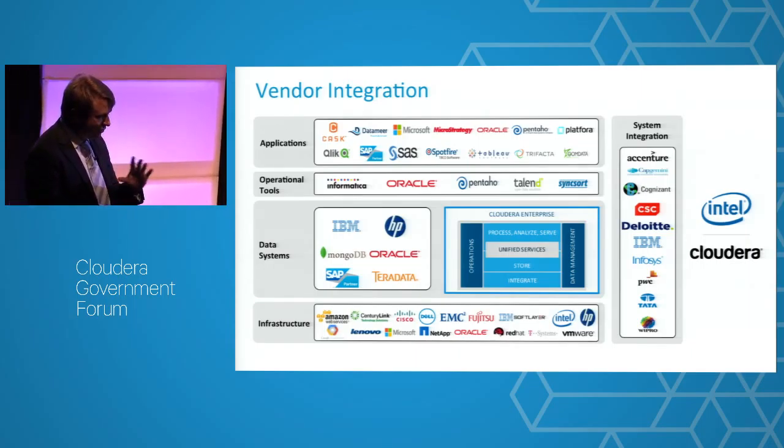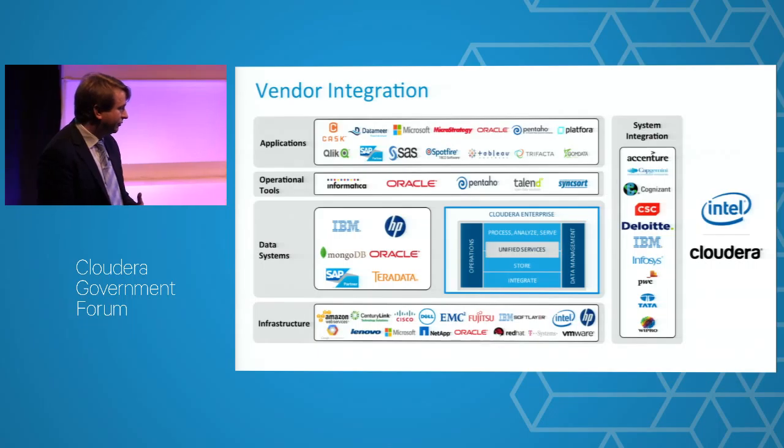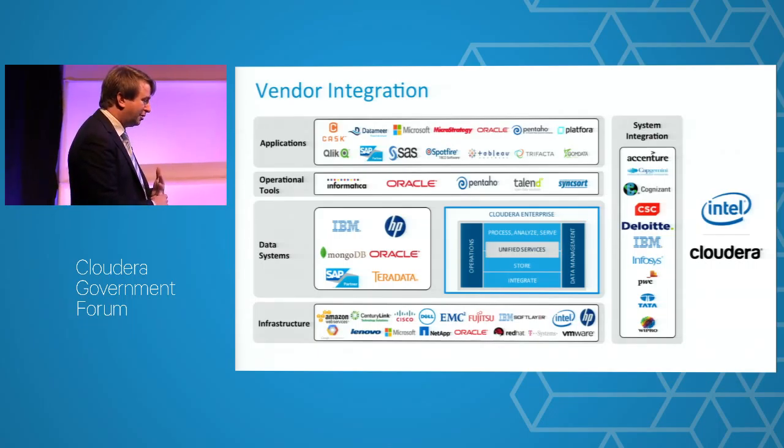So in terms of the stack, Cloudera has this enterprise data hub. We treat it like a software product. We QA it and release it. But it's the partner ecosystem that makes all the difference. I've had the opportunity to do a lot of these presentations with Chris, and vendors like Trifacta that sit on top of it and integrate deeply with the stack are really how you add the value.